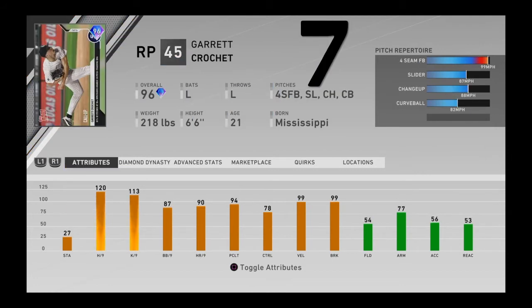I might get a little bit of slander for this, but number 7, Garrett Crochet, the top Snoop card, this free one, is an absolute beast. 120 hits per 9, 113 Ks per 9. Pretty good control, not the best. Pretty good home runs per 9.